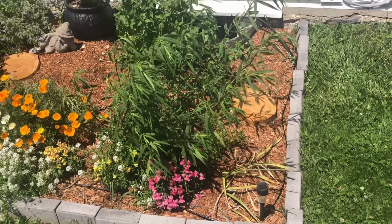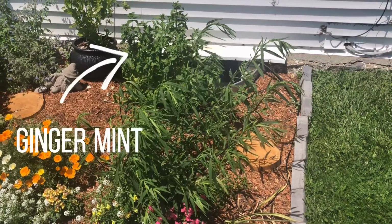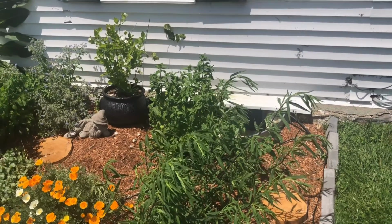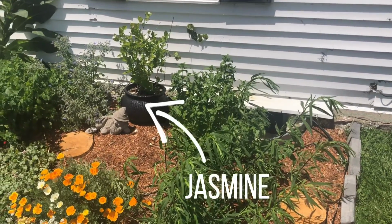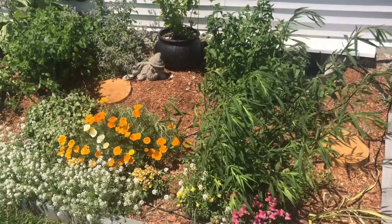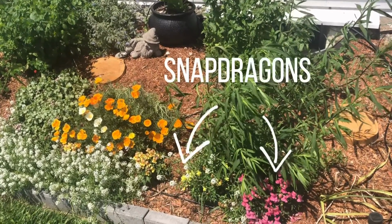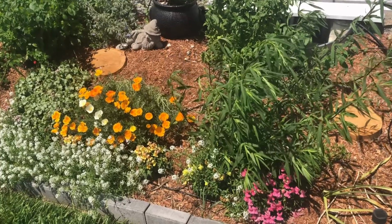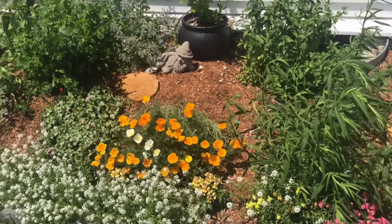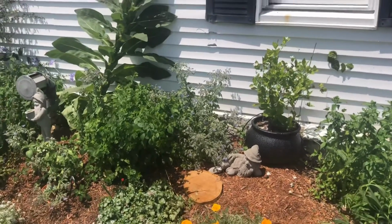This is the other half of the east beds where I keep most of my teas and medicinals. We're going to start with ginger mint, which is much like the other mints, but just a little bit spicy. Jasmine stays in the pot because it is not hardy in zone 6, which we are in. California poppy right there. Snapdragons are kind of along the whole edge, mixed in with the other white stuff there that we'll find out to be sweet alyssum eventually.